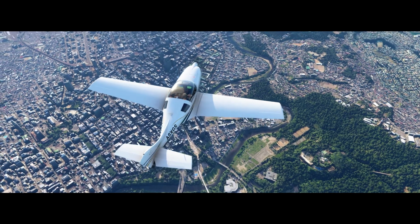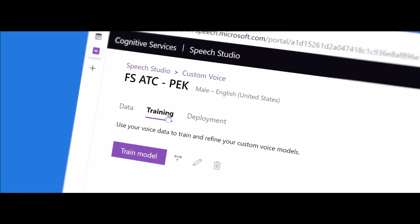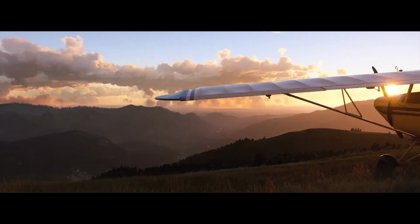For each of the challenges, the quality, scalability, and the customization, we can address the challenge of building the TTS into Flight Simulator systematically and holistically.